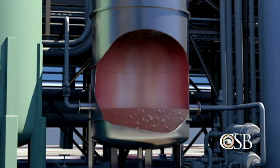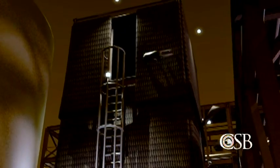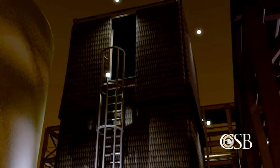treat pesticide waste. The CSB determined that if the exploding vessel had taken a different trajectory, pieces of it could have hit nearby piping, potentially causing a release of highly toxic methyl isocyanate, or MIC, the same dangerous chemical that killed thousands in Bhopal, India in 1984.